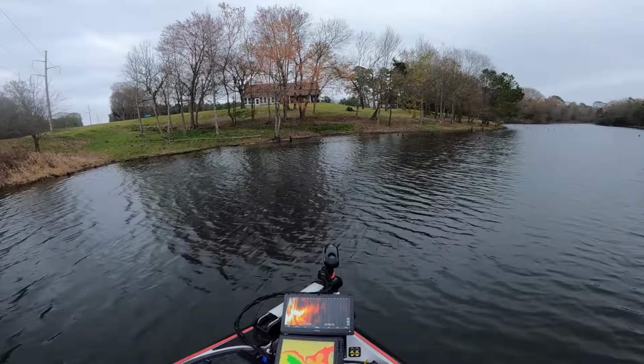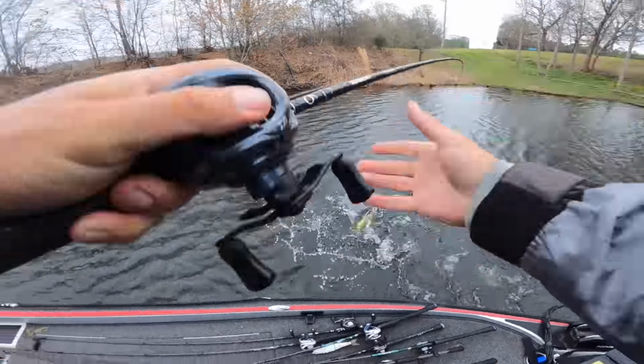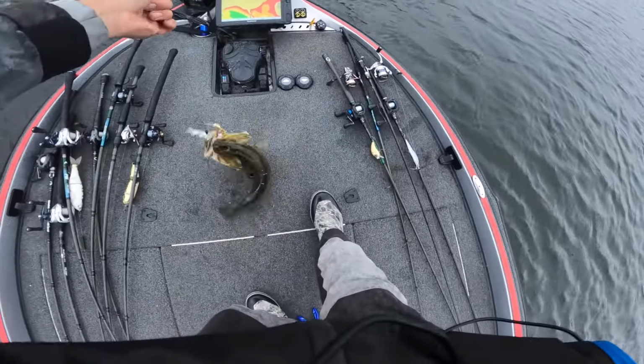Hey, buzzbait fish. Rain started, fish bit. Not a bad one either.